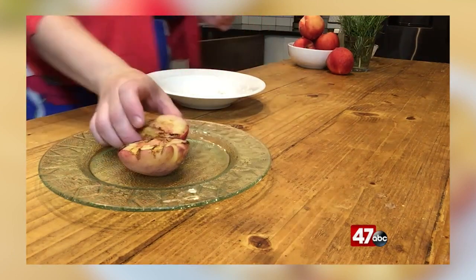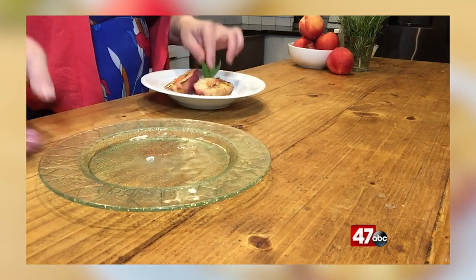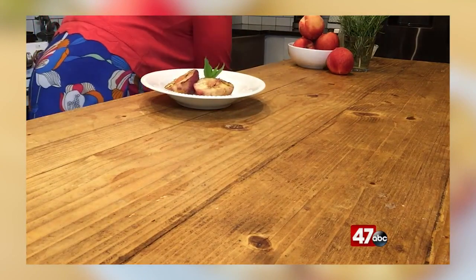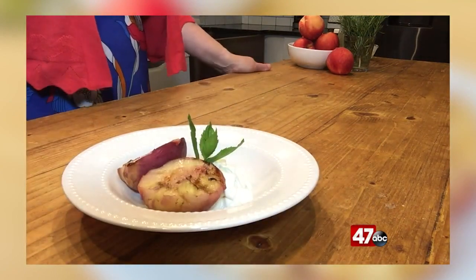And we'll top them with these fresh peaches. Maybe just a little sprig of mint because it's fun. And there you go. We've got a nice little healthy grilled peach appetizer. And it's great to have, like I said, for a healthy snack, for breakfast, for any of those things.